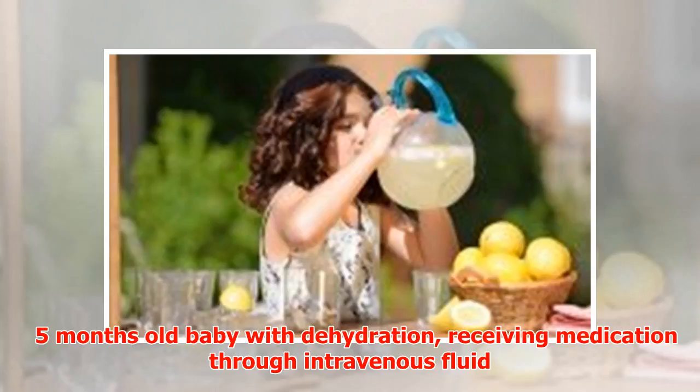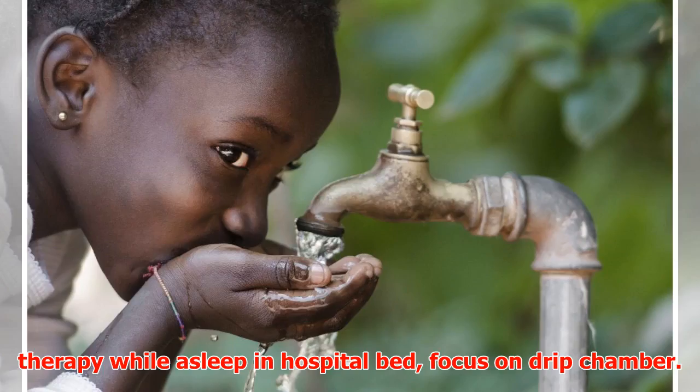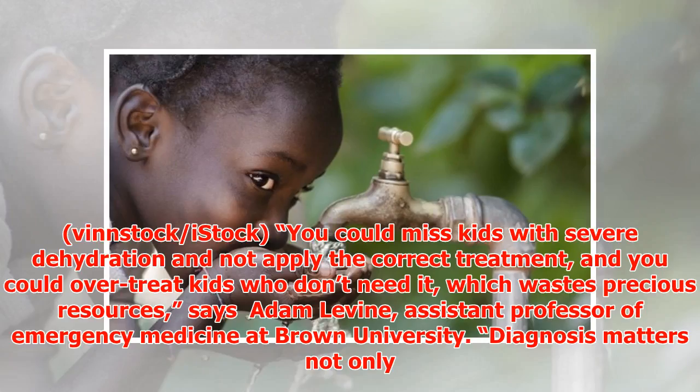5-month-old baby with dehydration, receiving medication through intravenous fluid therapy while asleep in hospital bed, focus on drip chamber. Then, you could miss kids with severe dehydration and not apply the correct treatment, and you could overtreat kids who don't need it, which wastes precious resources, says Adam Levine, assistant professor of emergency medicine at Brown University.